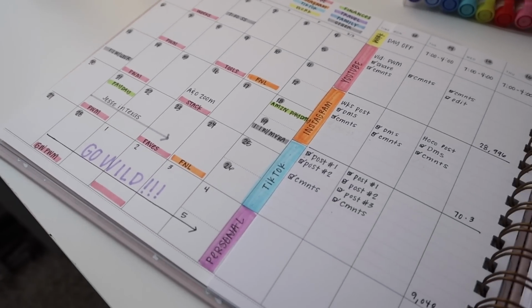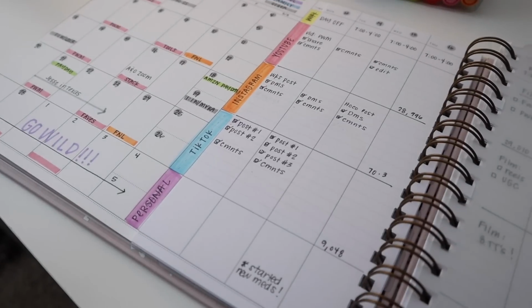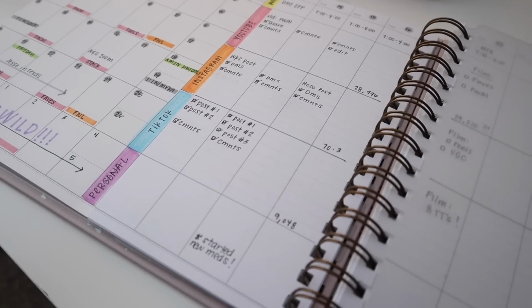I'm currently using the undated vertical. I am a dated planner girly. However, I only have the vertical and they're sold out of all of their other planners. So I'm not doing this to gatekeep showing you a planner that is not currently available. What I am going to tell you is you need to try this planner. You need to sign up for their emails to see when their next launch is. They send out updates regularly.